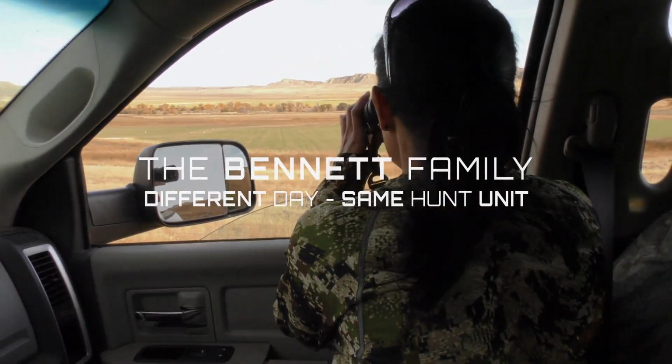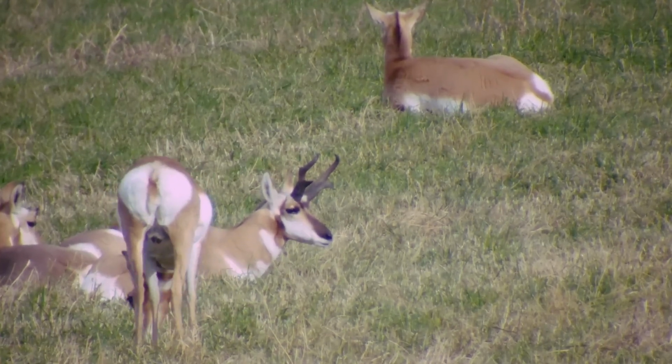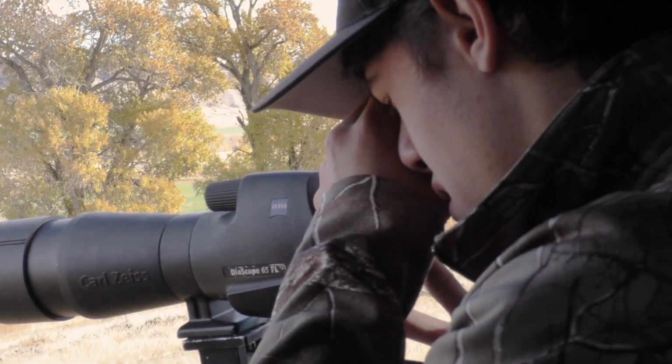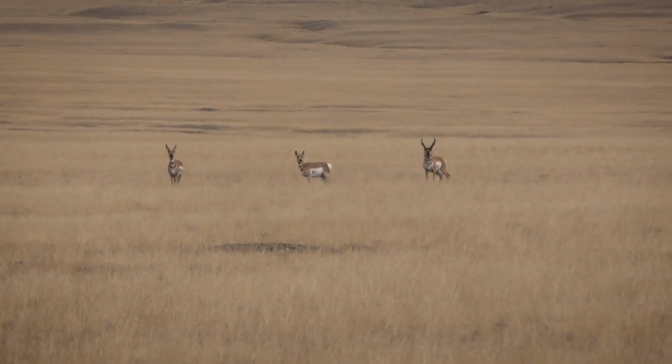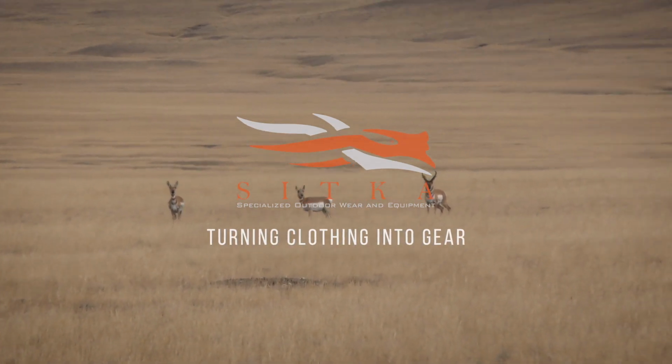A group of a couple of them, he's facing the right. He's the only buck right there on the right side. You see him? Yeah, can't really see him very well. So what are we doing today? Well, we're trying to hunt antelope. Have we seen very many so far? No, we've hardly seen any at all.